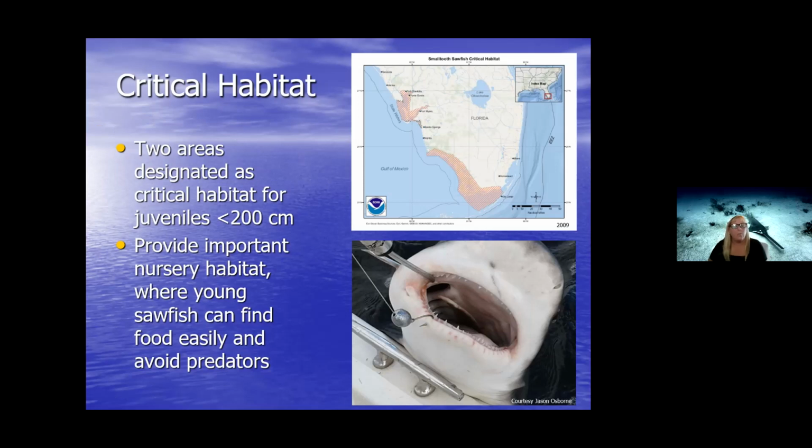So there's two areas that we designated critical habitat for juvenile sawfish, less than 200 centimeters. These are areas that provide nursery functions. So here is a sawfish in the mouth of a bull shark. A fisherman caught this bull shark down in Everglades National Park, and it had swallowed this juvenile sawfish. So we know these areas here, Charlotte Harbor and 10,000 Islands, Everglades National Park, are areas where we routinely get newborn sawfish. And those nursery areas provide a lot of food, but also provide protection from predators so that those baby sawfish can grow to be larger juveniles and then adults.